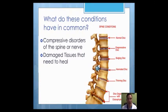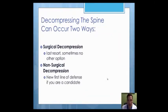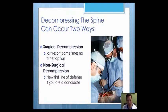If we can do it, we need to help those tissues to heal faster. Now, decompressing the spine: if all these disorders have one thing in common, that they're compressive and there's tissue inflammation, then one of our goals with treatment should be to decompress the spine. And this can occur in two ways. It can either be done surgically or non-surgically. Surgically is the last resort. Sometimes there's no other option, but surgical decompression, which we see here, is the last resort.